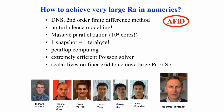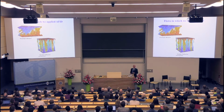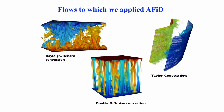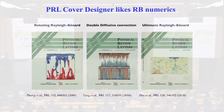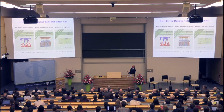And here you see what we applied it to: Rayleigh-Bénard convection; double diffusive convection, this is convection in the ocean, where not only the temperature field is coupled, but also the salinity field; and Taylor-Couette flow. Well, at least the designer of covers for Physical Review Letters likes Rayleigh-Bénard convection quite a bit. So here you see rotating Rayleigh-Bénard, double diffusive convection, and ultimate Rayleigh-Bénard convection.